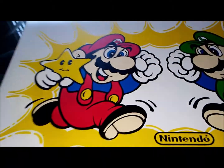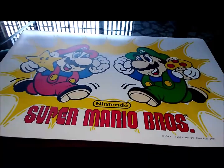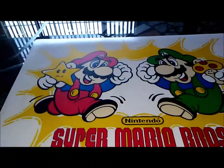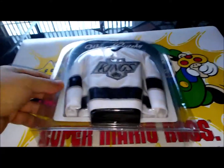So that was that with those. Okay, now the rest of the stuff, again, I'm going to get into. This is all in random order, nothing particular. So I'm just going to show what I picked up, the rest of the stuff.